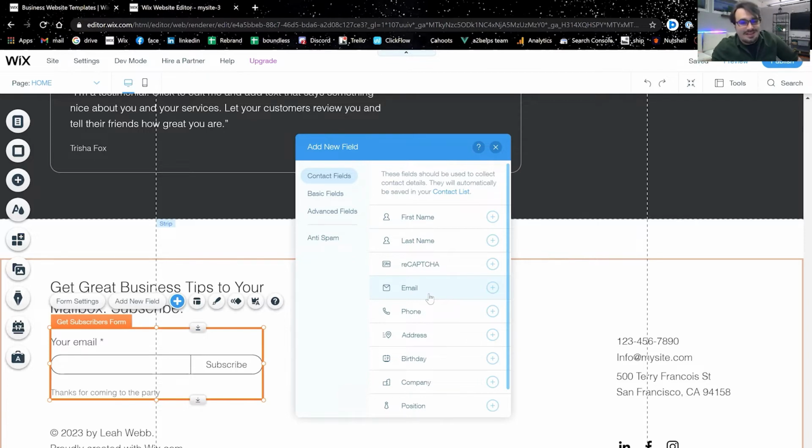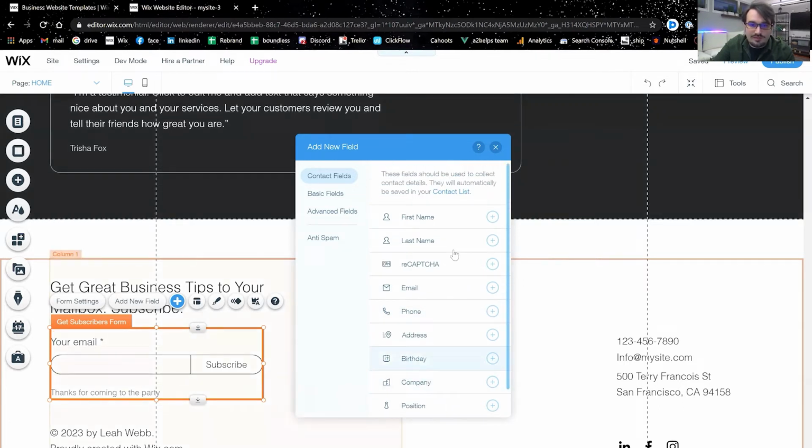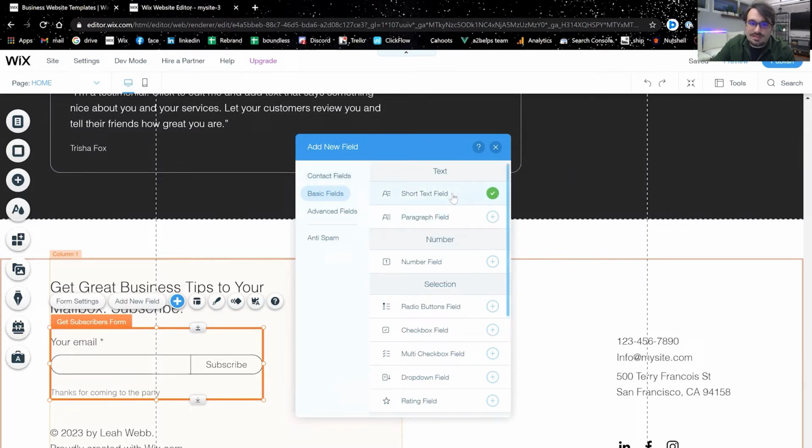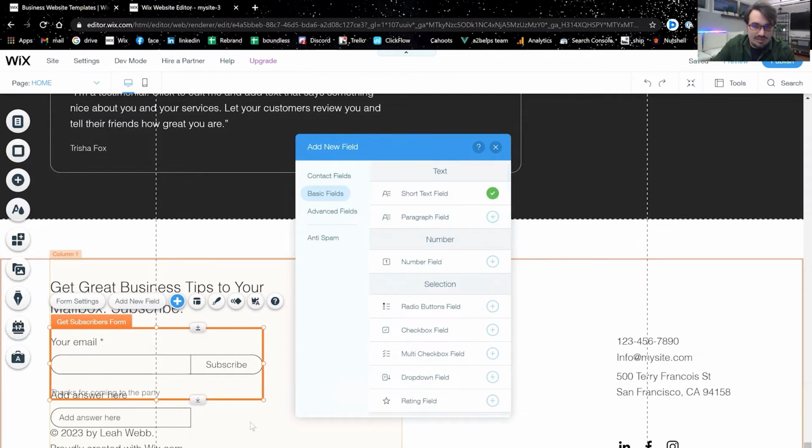So that makes sense. And it's also because Wix may or may not try to encourage you to purchase their CRM. So when users fill out this form, it would be easy to manage them if you had Wix's CRM. Fear not, every CRM integrates with this stuff. So you don't have to use Wix's CRM just to capture forms on the website. That would be ridiculous. So we've got their email address, and we'll just ask for a basic field. We'll do a short text field. So we'll add that. And it appears down here.